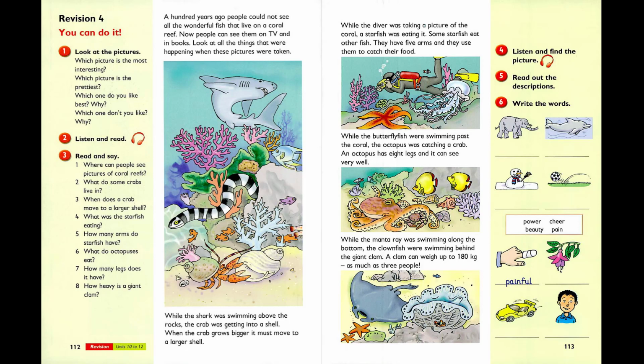While the butterfly fish was swimming past the coral, the octopus was catching a crab. Octopus has 8 legs and it can see very well. While the manta ray was swimming along the bottom, the clownfish was swimming behind the giant clam. A clam can weigh up to 180 kilograms, as much as 3 people.